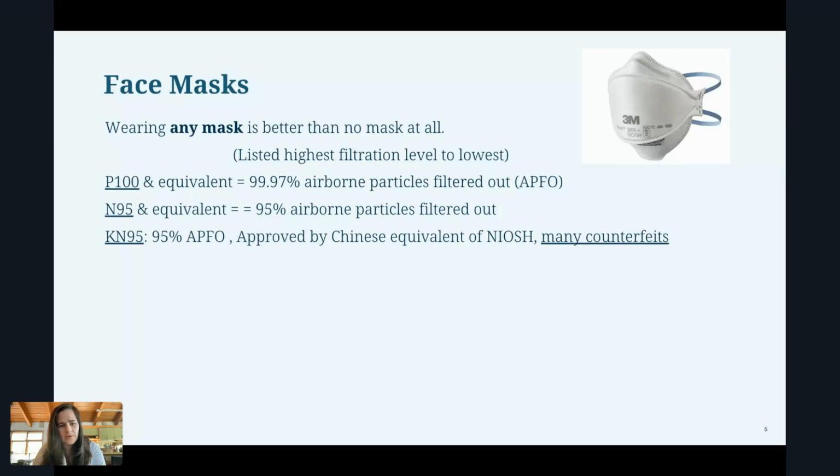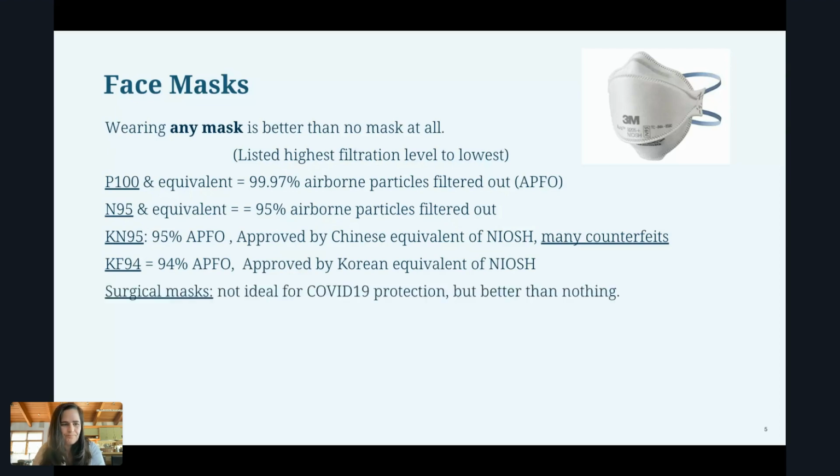KN95s, these also filter out 95%. KN95 means it's approved by the Chinese equivalent of the US approval board for masks. There are quite a few counterfeit KN95s. The CDC tested a lot of them early on in the pandemic, and many of them actually failed the testing. So you just have to be careful with which brands of these that you buy. We'll have some examples of good ones. A KF94 filters 94%, and this is approved by the Korean equivalent of NIOSH.